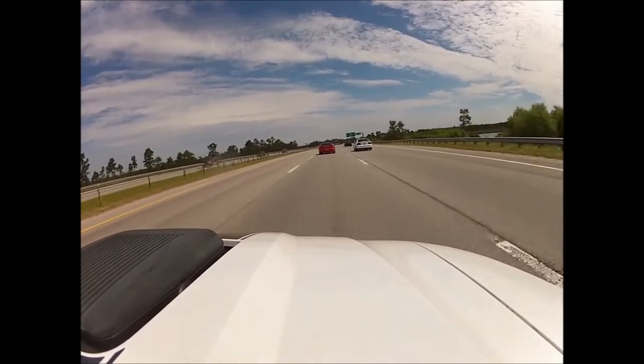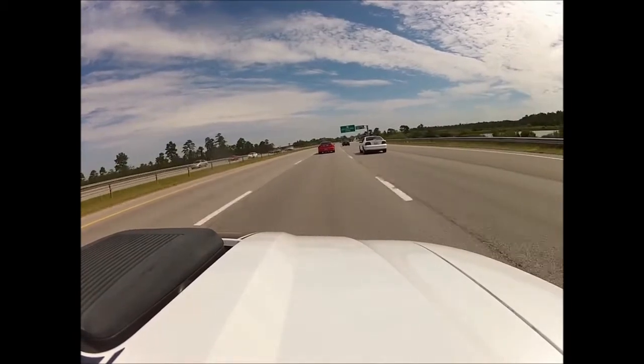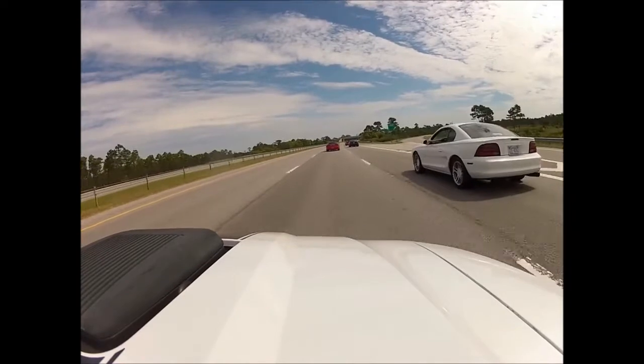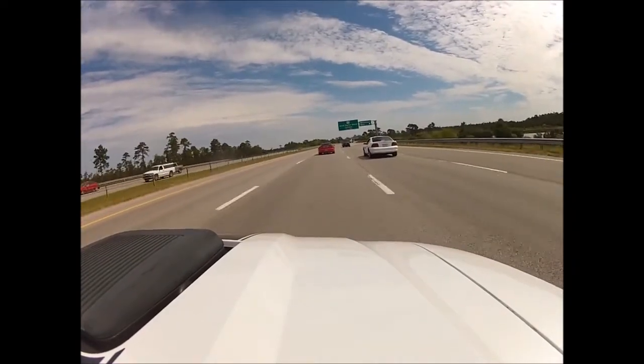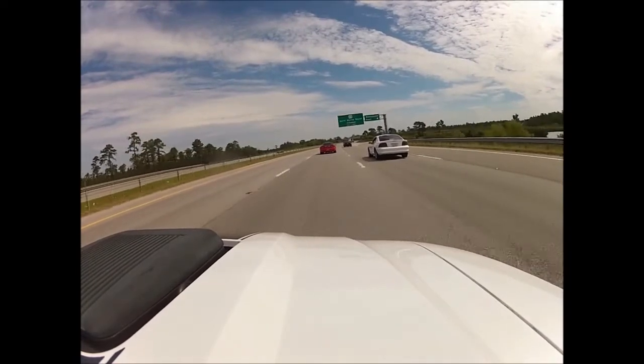Perhaps the best use of an SN95 is to get together with like-minded Mustangers on a nice sunny day and go for a cruise. Wait, what was that? Holy crap, another jackalope sighting! Run.